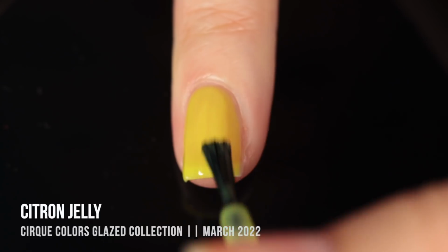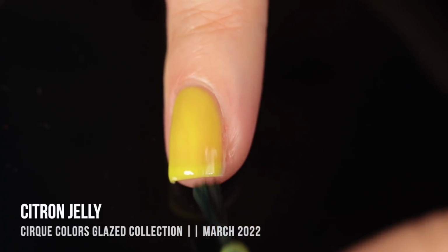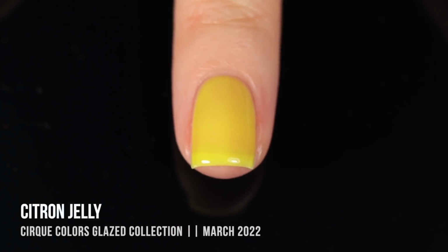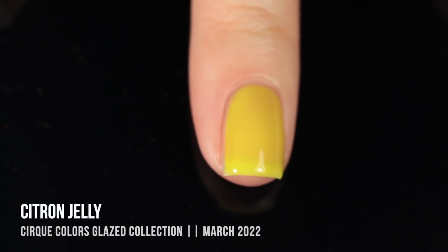Again, you can build it up really nicely, and in 3 coats, it just looks so summery and bright, and it actually kind of gives me a little bit of a banana vibe. Honestly, these shades very fruity to me.